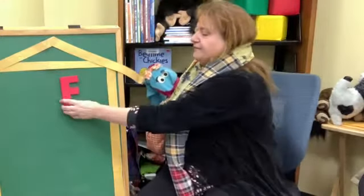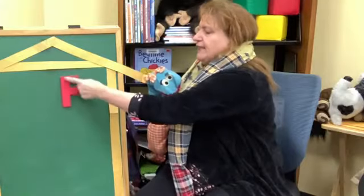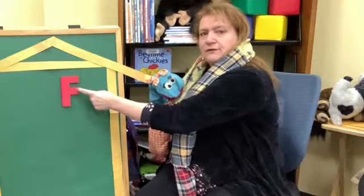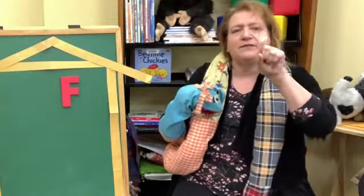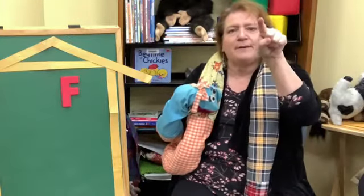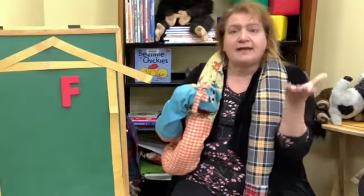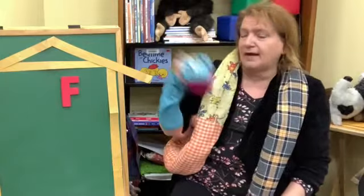The letter F has a straight line. It's a very tall letter. And then it has two lines coming out. Can you draw that with me with your finger? We'll do a straight line. And then we go way up to the top and go out. And right to the middle and go out. And that is the capital letter F, right?